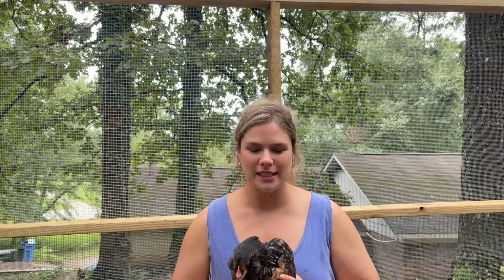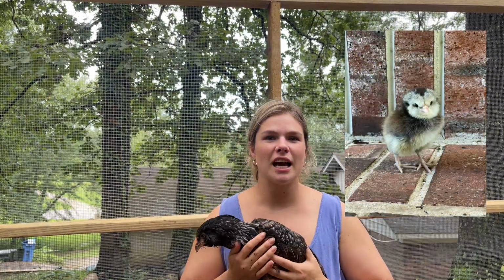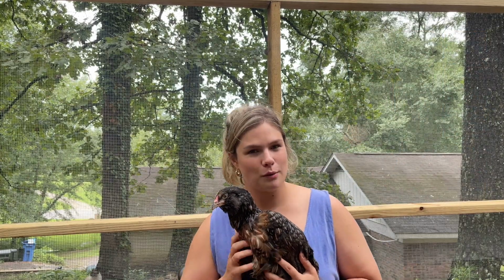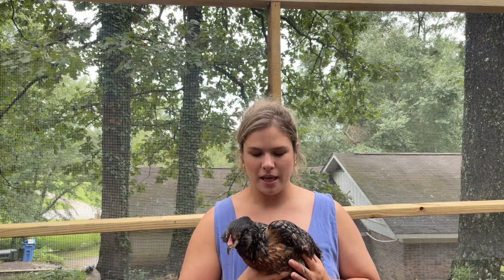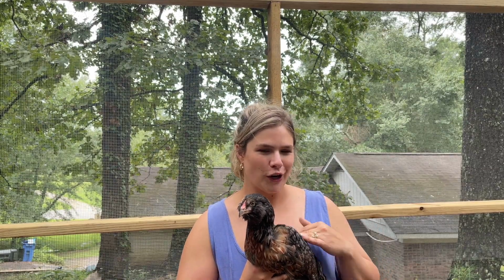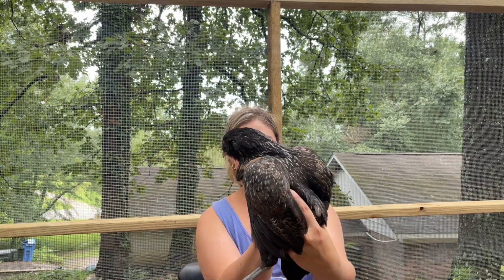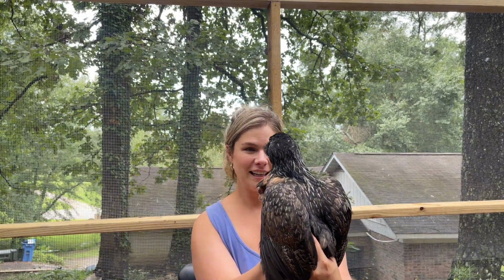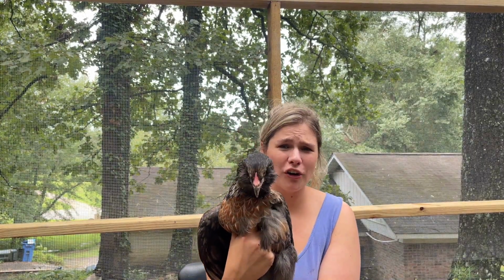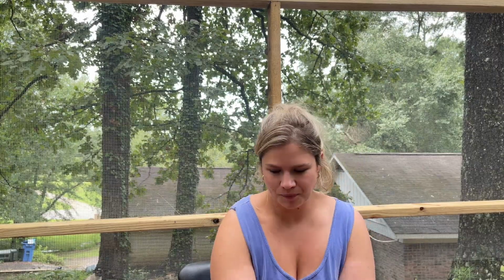This one is Curtsy. She is also an Easter egger. She was like the meanest little one when we first got them. I was worried she was going to be a rooster. My daughter named her Curtsy. But she's super friendly now. Hey, you super friendly? She ended up being beautiful. She looks kind of like a hawk, and she's huge, but very beautiful.